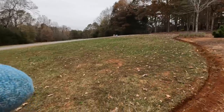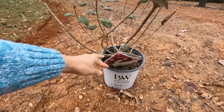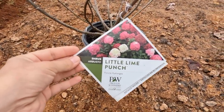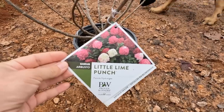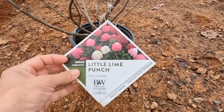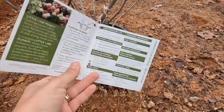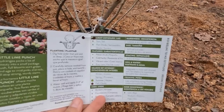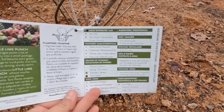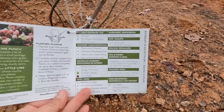If you're familiar with the Little Lime series, this is the newest to the family. The idea is that Little Lime Punch will give you a more intense pink-red color. Unfortunately for us in the South, it's going to be really hard to get that color, but the flowers are almost iridescent when they're blooming. It is a sun to part shade plant, only 3 to 5 feet tall and wide. It's still a good size plant. Hardy in zones 3 to 8.